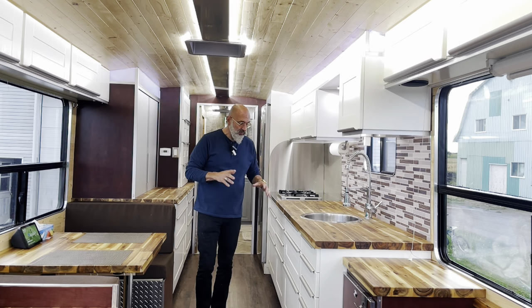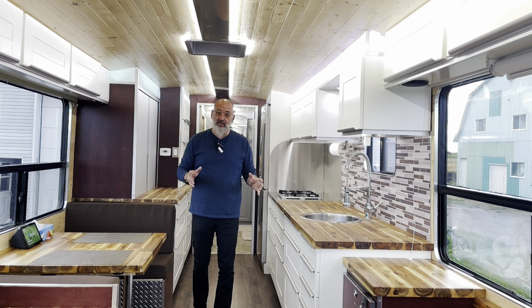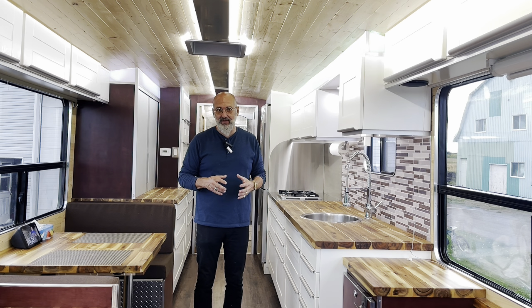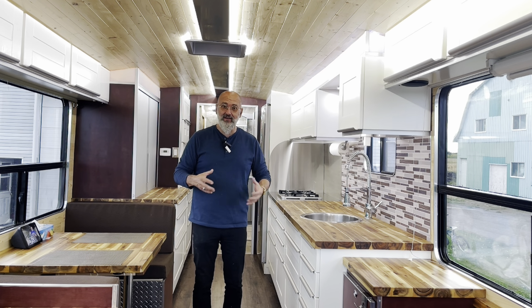With the kitchen, with the IKEA cabinets, they're nice and solid. They'll withstand the rolling earthquake that is a bus. Everything you build in a bus needs to be solid enough to sustain an earthquake, because every time you drive it, it's basically what's happening to the bus.